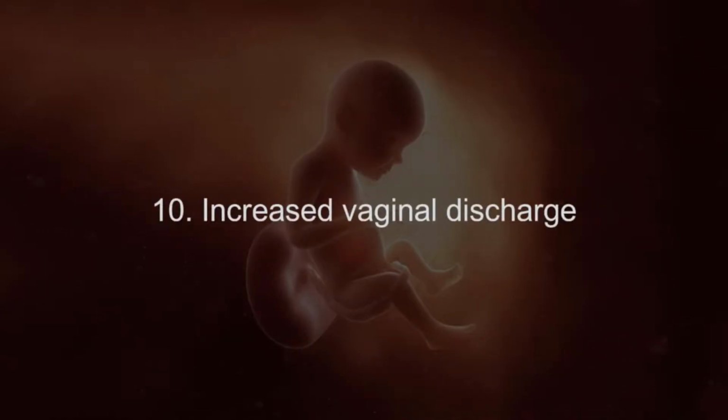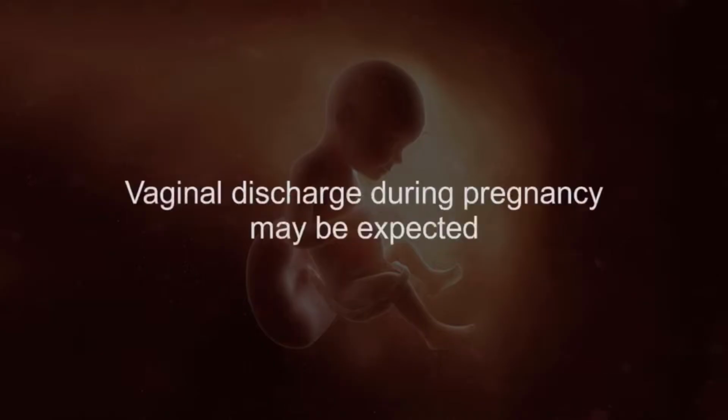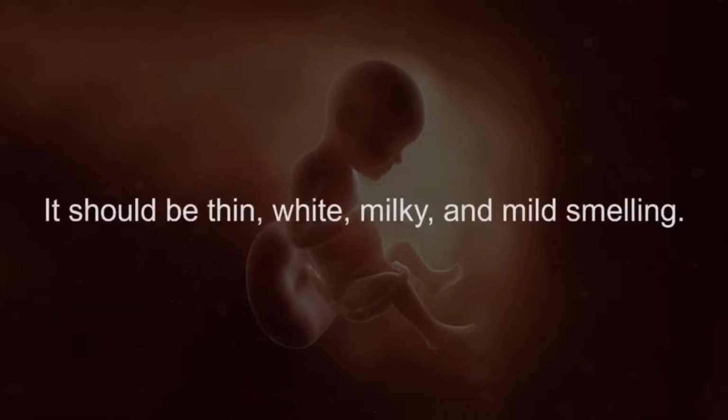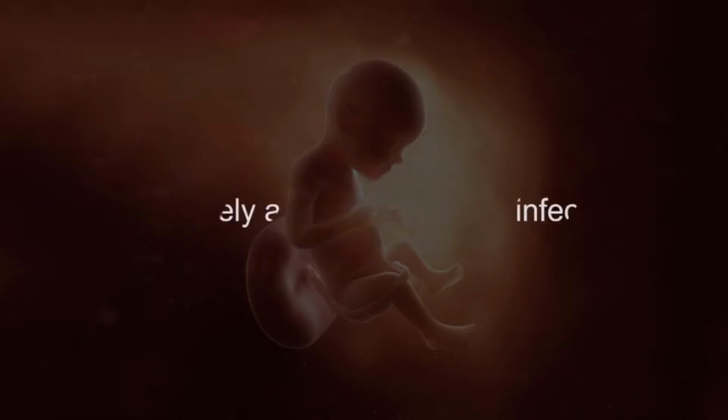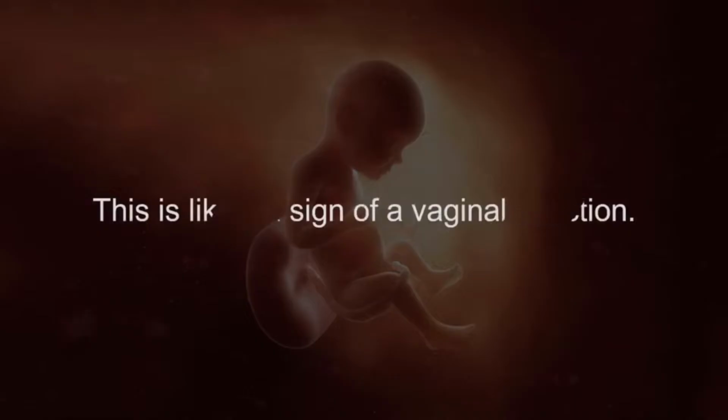10. Increased vaginal discharge. Vaginal discharge during pregnancy may be expected. It should be thin, white, milky, and mild smelling. If the discharge is green or yellowish, has a strong smell, or is accompanied by redness or itching, you should contact your doctor. This is likely a sign of a vaginal infection.